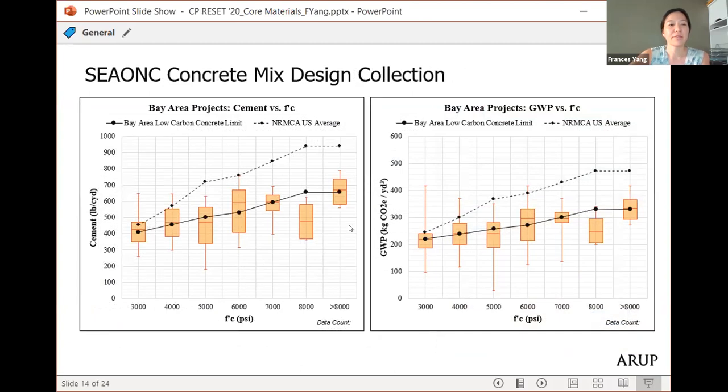So you can see from these bar charts, the other thing that was really important to us was to substantiate where we set the limits. The limits are the solid black lines, and the NRMCA average is a dashed line. And then we used data that was collected from the Structural Engineers Association of Northern California for over 300 mixes collected recently. And we're able to show that where the limits are set, it is achievable, but it also takes intention.